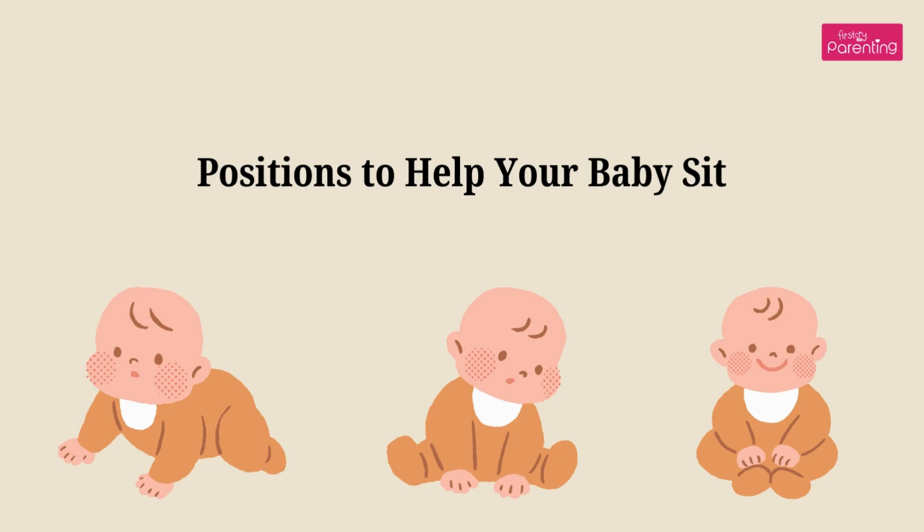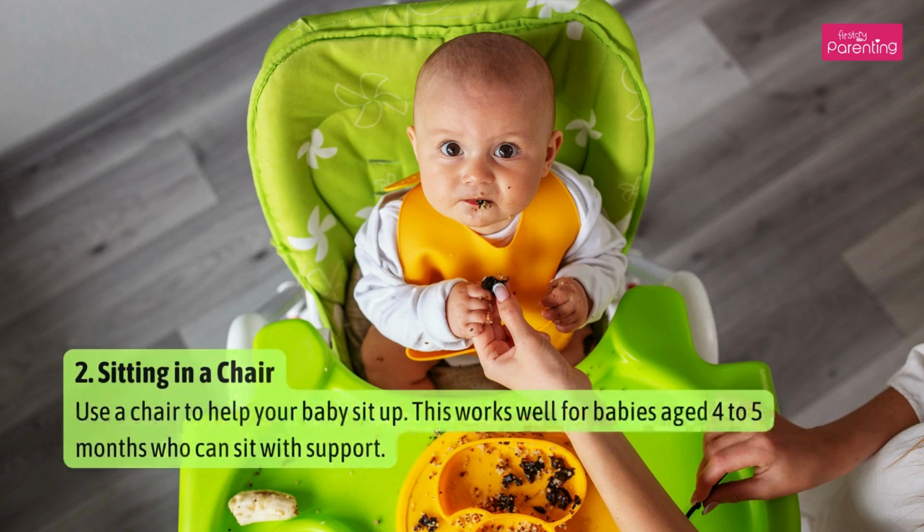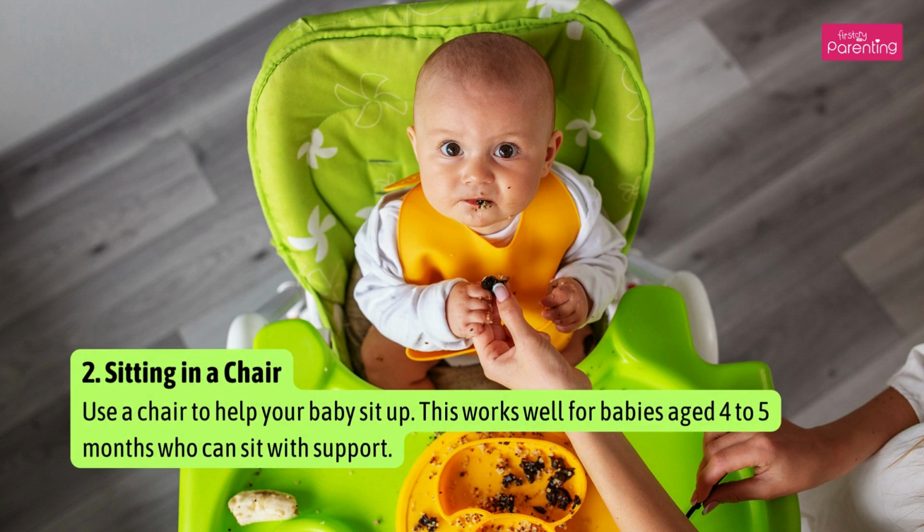Positions to help your baby sit. 1. Sitting on the lap. Sit your baby on your lap and gradually shift support from their chest to their hips. This position is suitable for babies aged 3 to 6 months. 2. Sitting in a chair. Use a chair to help your baby sit up. This works well for babies aged 4 to 5 months who can sit with support.